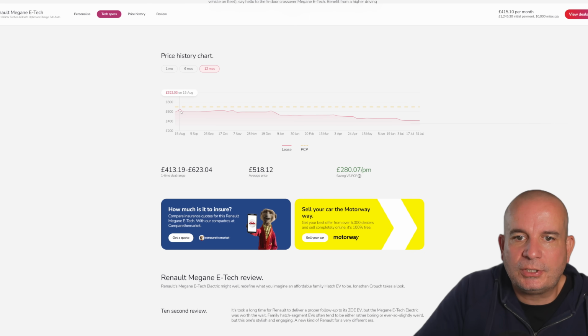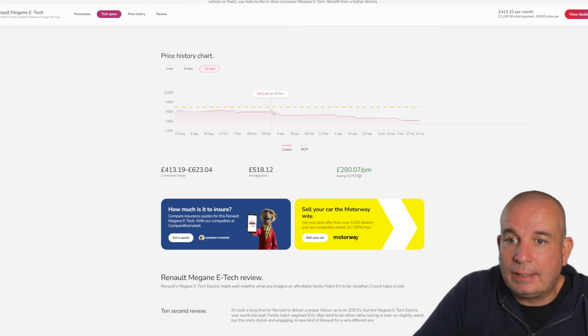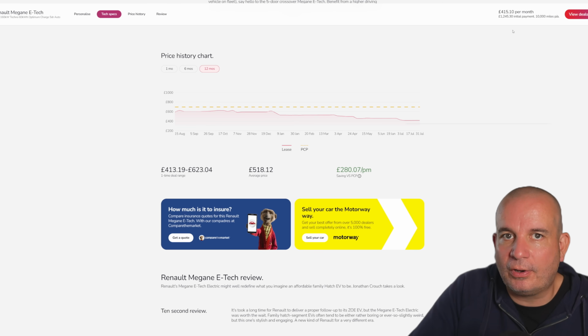588 this time last year, 623 on the 15th of August last year. 613 in December, and then it's just started coming down, and for the last couple of weeks you've been able to get it for around about this price. 1,245 up front and £415 a month.